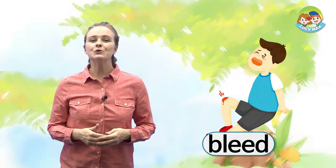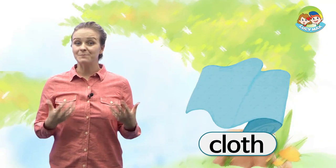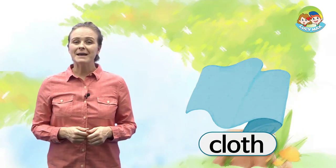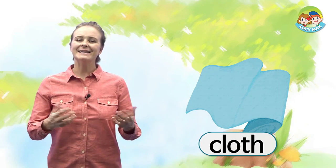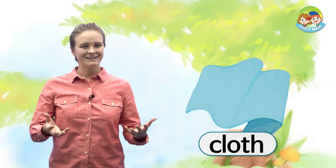The last new word is cloth. This picture shows cloth. We make clothing and towels with cloth. Now let's read the story. Are you ready?